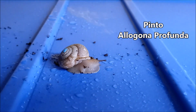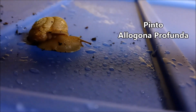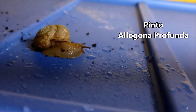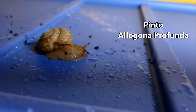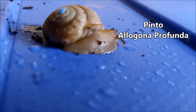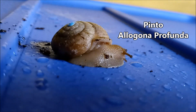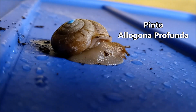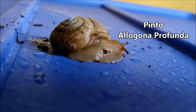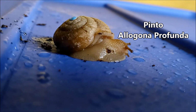So this is Pinto. Pinto is an Elegona profunda, I think that's how you pronounce it, and was the snail that I bought with Clover. So they came from the same breeder. Again, I'm not for sure if that's a species, but that is what I was told. Pinto is a climber. A lot of profundas and a lot of his clutchmate, I've heard from the breeder, really enjoy burying themselves. But Pinto here really enjoys being up high, like on the corners of the enclosure.